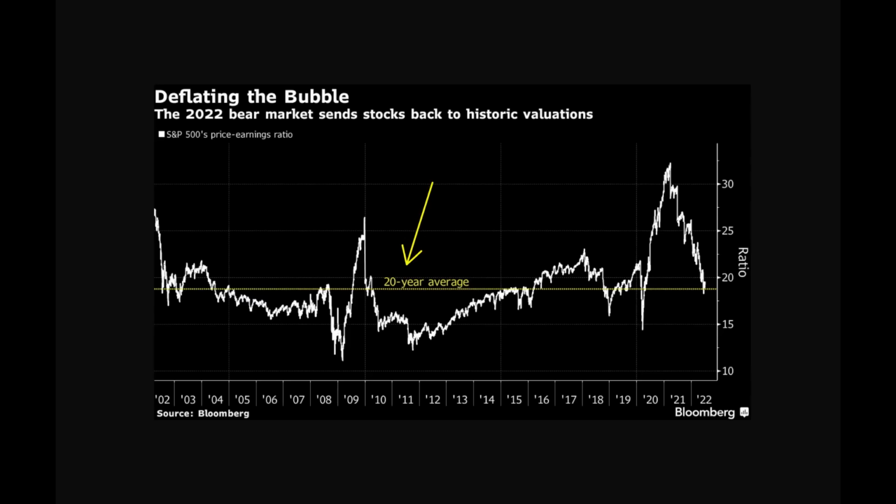Now, we're back at what we call the 20-year average. This is sitting around that kind of 17, 18 PE ratio in the markets. For many investors, they'll look at this and say, oh, well, it looks like it's a pretty good zone to be buying in. Well, it's the average, but it's not a really good price, is it? It's just the average. And of course, we do expect some of these ratios to decline with bad earnings calls.